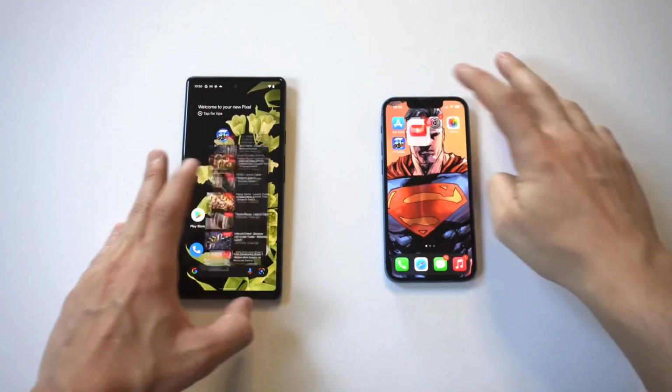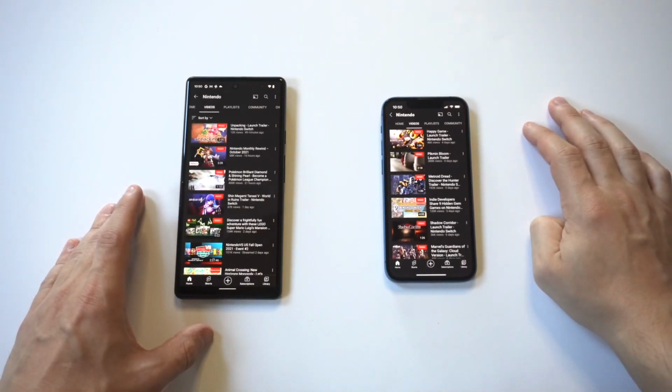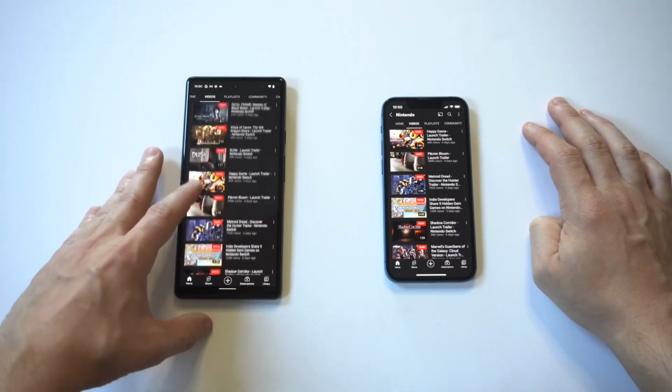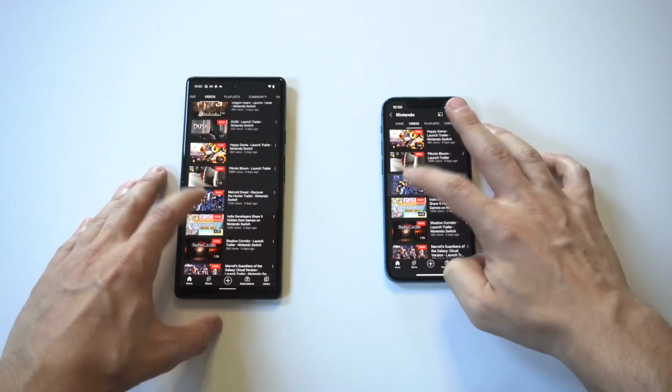All right, the next thing I want to do is compare, just watching some video, the sound quality. I'm kind of curious to see which phone is louder. So I'm going to let both these play. Let's check this out.